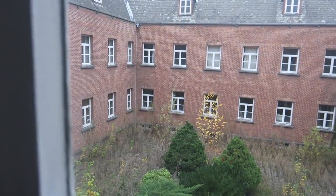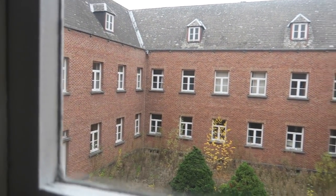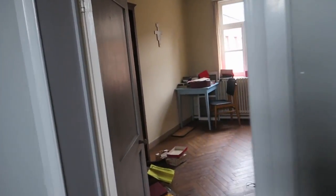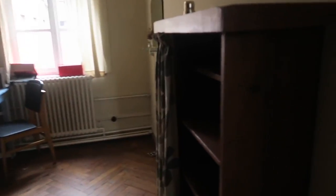Guys, another view from outside. So crazy. So many sleeping rooms here, man. I'm not gonna show you all the sleeping rooms because they're probably all similar. But if I find a room with closets and stuff like this, I'm gonna show it to you guys.